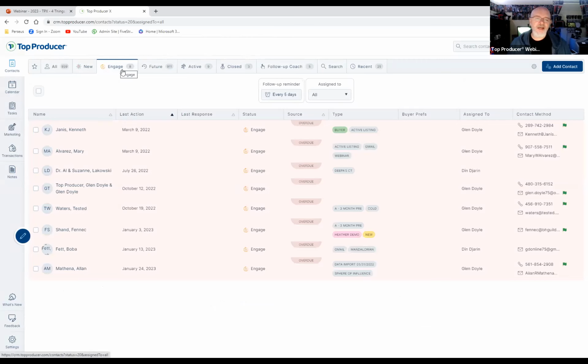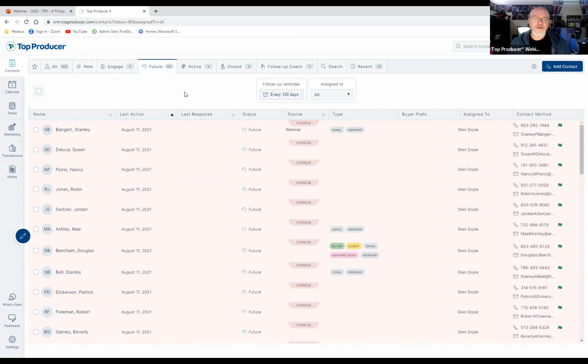Engaged means you've had that chance and you're still trying to determine if this is somebody you're going to work with now, or maybe somebody in the future. We like to say future are usually those who are maybe not ready now. They're just kicking the tires, looking for some information right now, not exactly sure how they're going to progress.